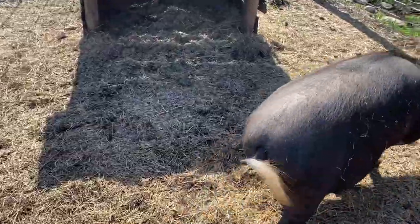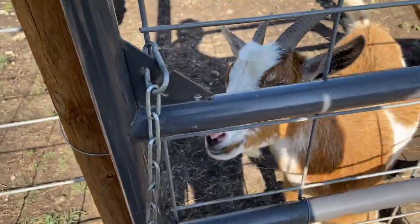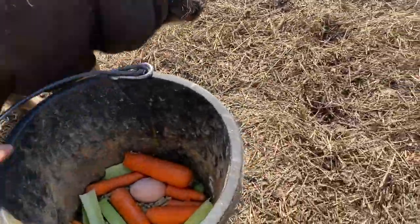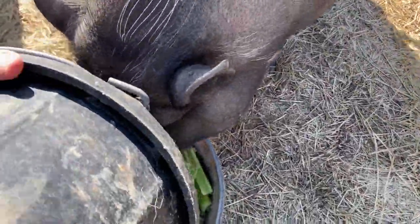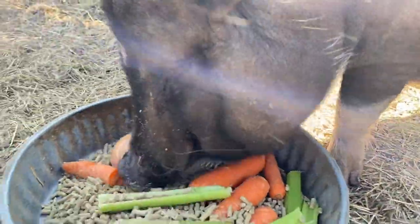Let's go eat. I'm gonna close this so the goats don't come in. Nope, nope, nope. Sorry, sorry, goats. This is just for Memphis. All right, Memphis, you hungry, dude? Are you hungry? Come here. Time to pig out.